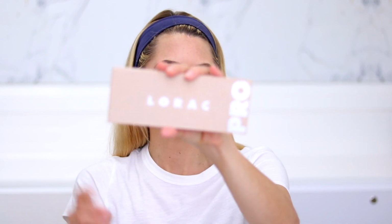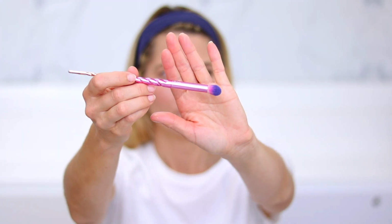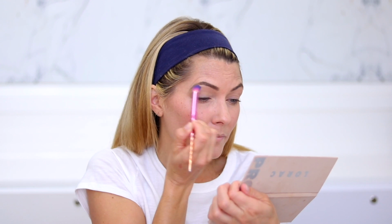And then the next step is eyeshadow, and I keep my eyeshadow really, really basic because I have hooded eyes, and if I spend a lot of time doing my eyeshadow, nobody can really see it anyway. But I have this palette from Lorac that I love. It has all these beautiful colors in it. I'll just use a fluffy brush like this one, and I'll just pick up a light color like this one here. I'll just sweep that over my lid just to brighten up the eye area a little bit.